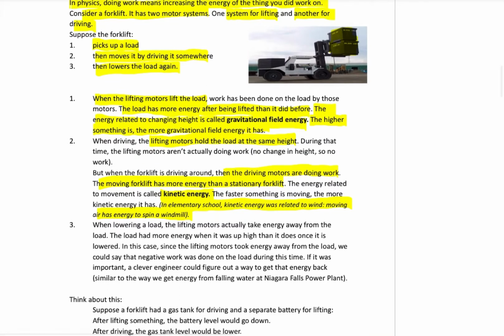Now, a weird one, when lowering the load, this doesn't always come up in elementary school. When lowering the load, again, we're back to the lifting motors, but they're not actually doing any real work. In a way, they're taking energy away from the load. When the load was way up high, it had more energy, and as it lowers, it actually has less energy at the bottom. So the load had more energy when it was up high than when it was lower.